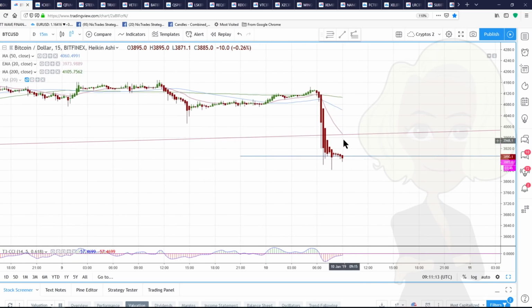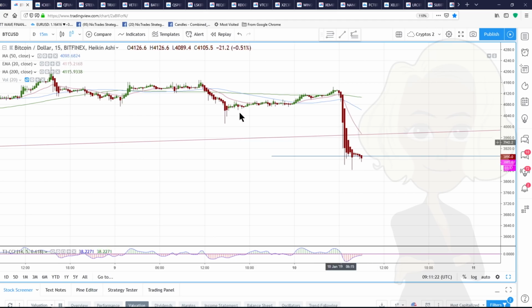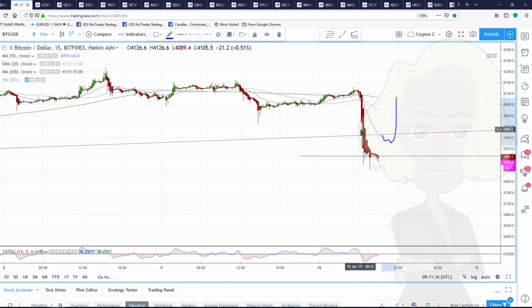Okay, it might be that we just bounce a little way back towards this 20 moving average and then we roll over again. But if you're stuck and you're looking to get out, that's what you'd be looking for. Some green, a bit of a bounce here, and if it rolls over, sell it. If it doesn't, move your stop up. If we do a bit of a knockback here and then carry on, keep moving your stop up, and we'll see if we can recover this or not.